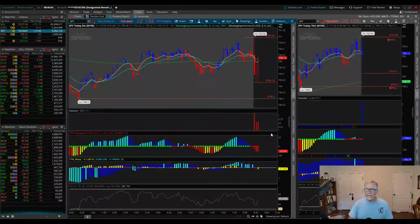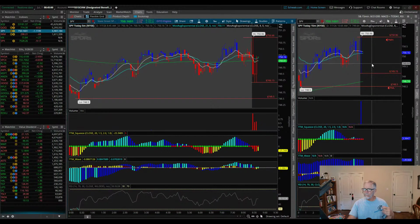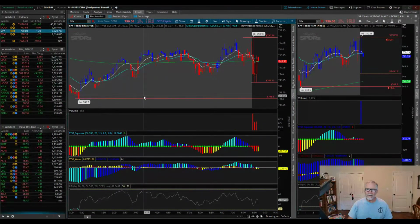15-minute high and low. And if you look over here on the 15-minute chart, all that's going to be is the high and low of that first candle. So we've printed 750 high, or nearly 751. We could probably call it 751 and 749. So that's the two levels on the first 15 minutes of the trading day.